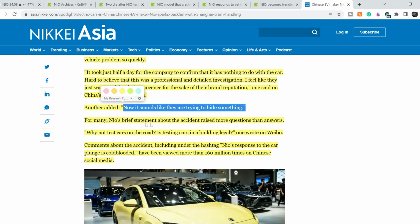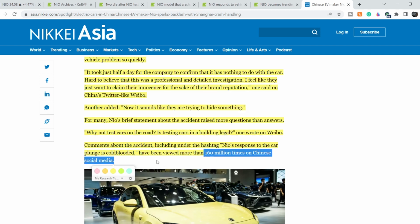For many, NIO's brief statement about the accident raised more questions than answers. Why not test cars on the road? Is testing a car in a building legal? One wrote on Weibo. Comments about the accident, including under the hashtag NIO's response to the car plunge, have been viewed more than 160 million times on Chinese social media.